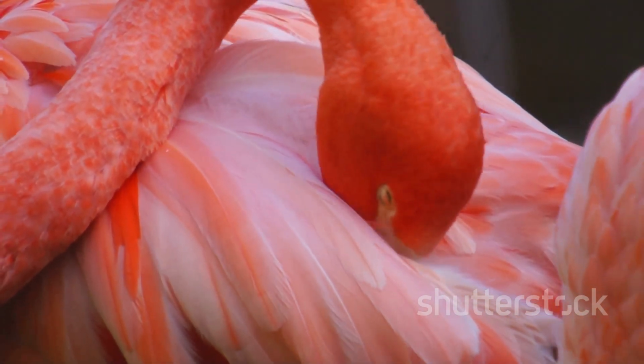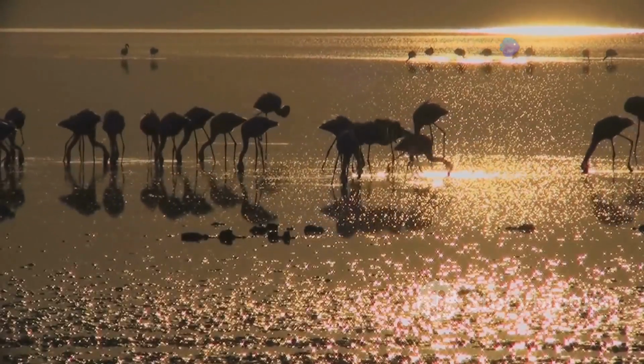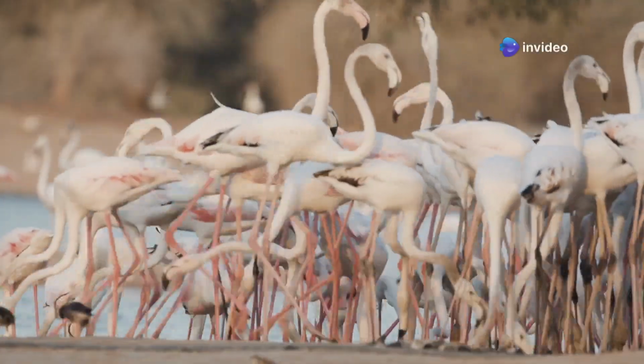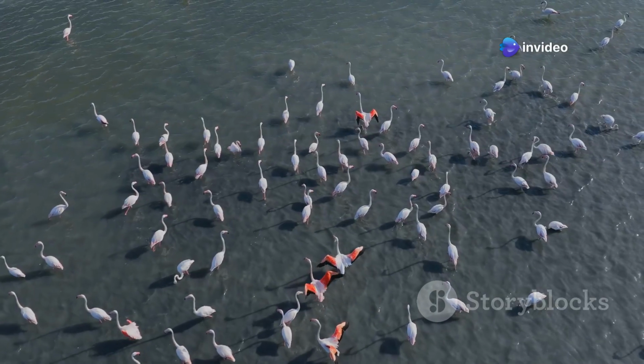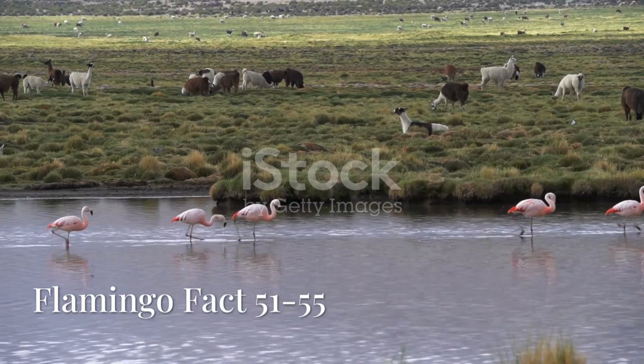Flamingos preen their feathers with oil from a gland near their tails. They are more active at dawn and dusk. Flamingos are social birds and hate being alone. They can coexist with other bird species peacefully. Their curved beaks are an evolutionary adaptation.